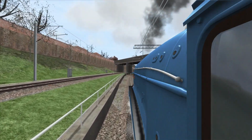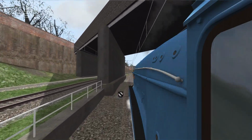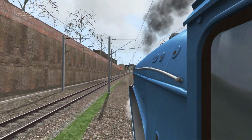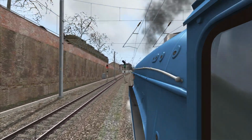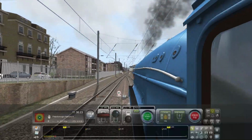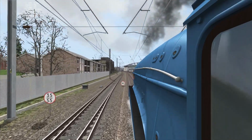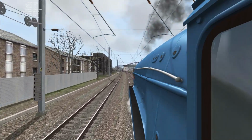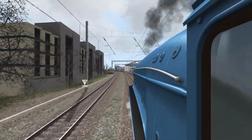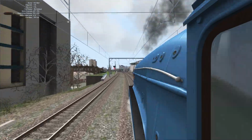Okay, even though the whistle is technically wrong for an A4, I think this is probably my favourite A4 now. It's the sound of it, it's captured so well on this. It really is fantastic. These guys really do know what they're doing.